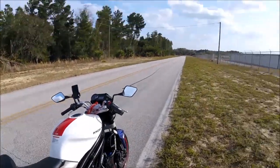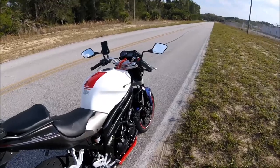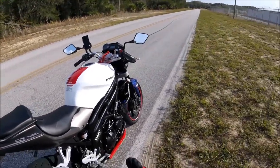Now, as you can see, there's a lot of traffic on the road today. This area is generally someplace where you can have a little fun on the road. But during a weekday like today, there's a lot of traffic. It's an industrial area as well as an airport. So I'm going to be taking it very chill through here.